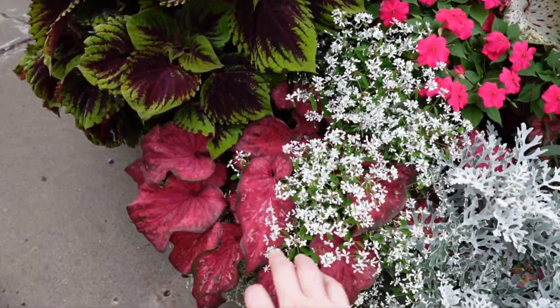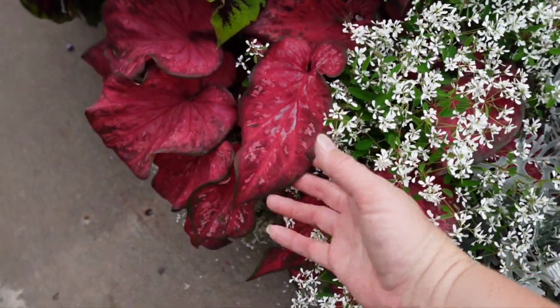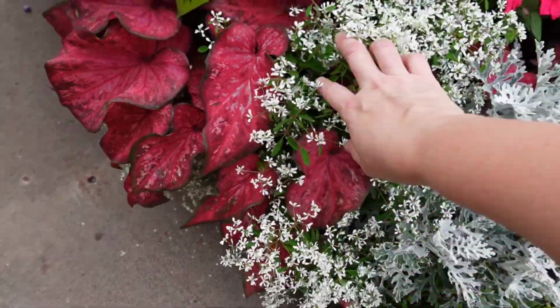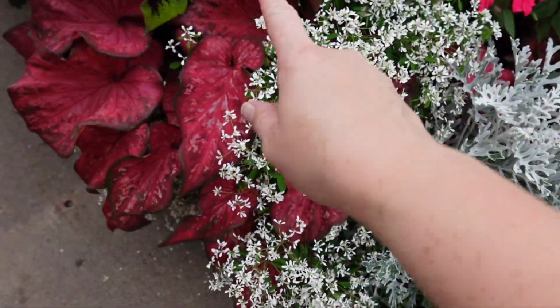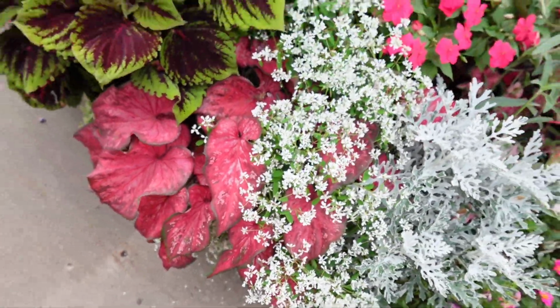This one I really like. I forget the name of this caladium, but I just did one. I think it's Diamond Snow Euphorbia, surrounded by caladium bulbs. So then I had the nice Euphorbia in the pot, and then when the caladium bulbs came up, they mingled really nicely.